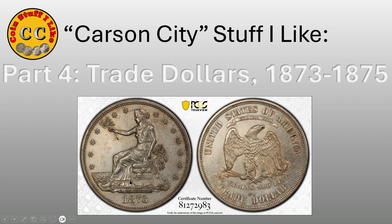In terms of the design, they put 420 grains, 900 fine, to demonstrate the silver weight, again, which was more than the Mexican dollar, which was previously the preferred commerce coinage.